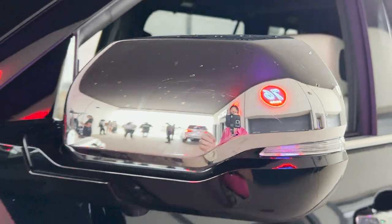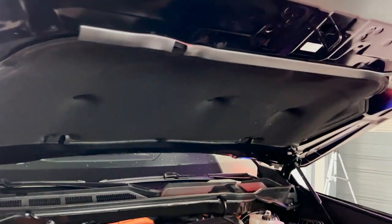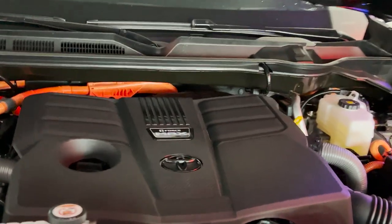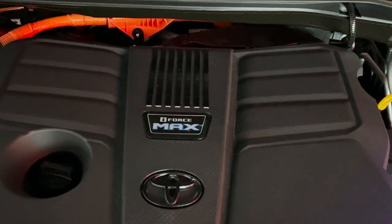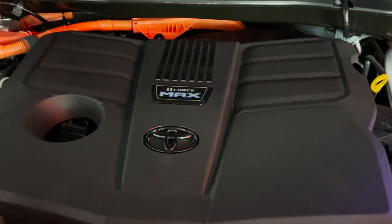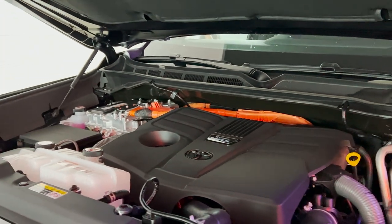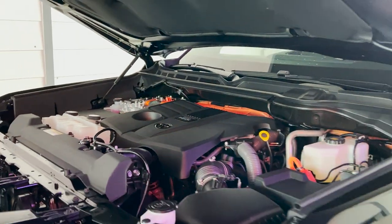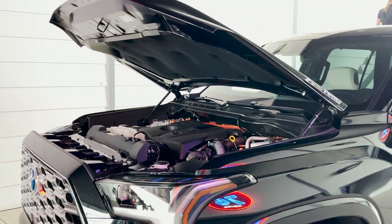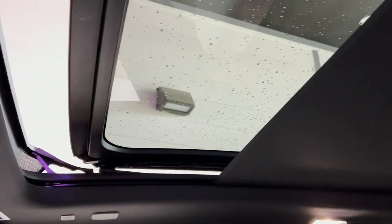Chrome accents. iForce Max. Since we're talking low lighting, let's talk about this engine here. Produces 437 horsepower, 583 pound-feet of torque, iForce Max. 3.5 liter twin turbo engine with a 10-speed automatic transmission. It's fast, really fast. Let's use these controls to open up our panoramic roof.